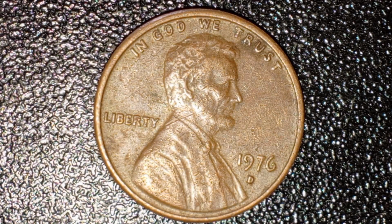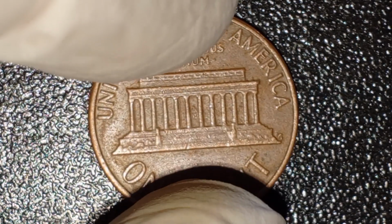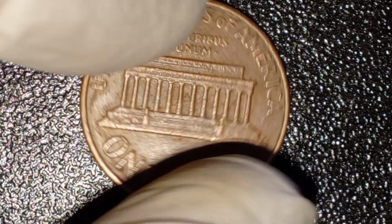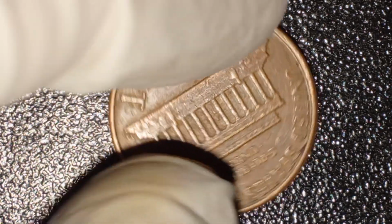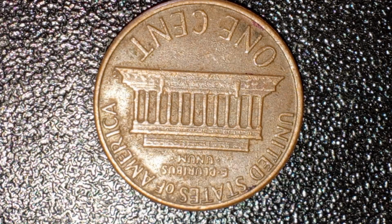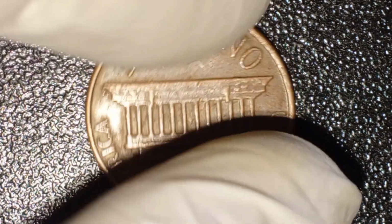The D mint mark below the date indicates the coin was struck at the Denver Mint, which produced over 4.2 billion pennies that year. With such a high mintage, you might think these pennies are common and not worth much, but that's not entirely true. Let's talk about why some 1970 pennies are worth so much.